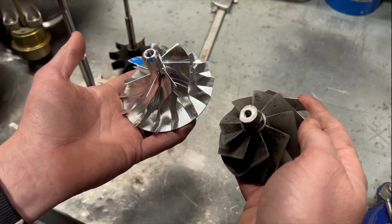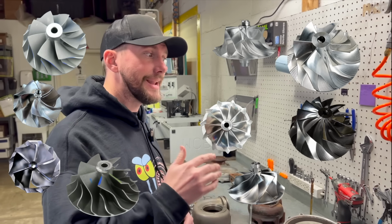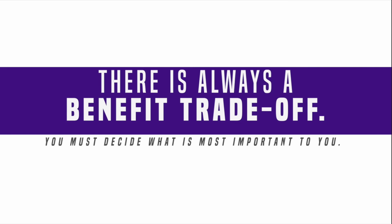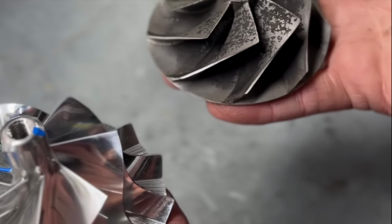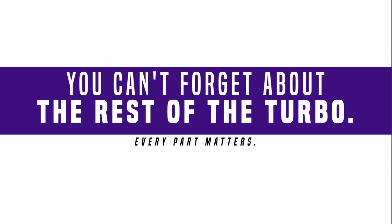The compressor wheel is very important, and we've tested them all. 7x7, 10 blade, 9 blades, 6x6, 5x5, taller blades, shorter blades, lighter wheels, thin hubs, thick hubs. There's always a benefit trade-off. You've got to decide what you want, but you can't simply expect all the magic to come from the compressor wheel. The rest of the turbo is still 30-year-old design.